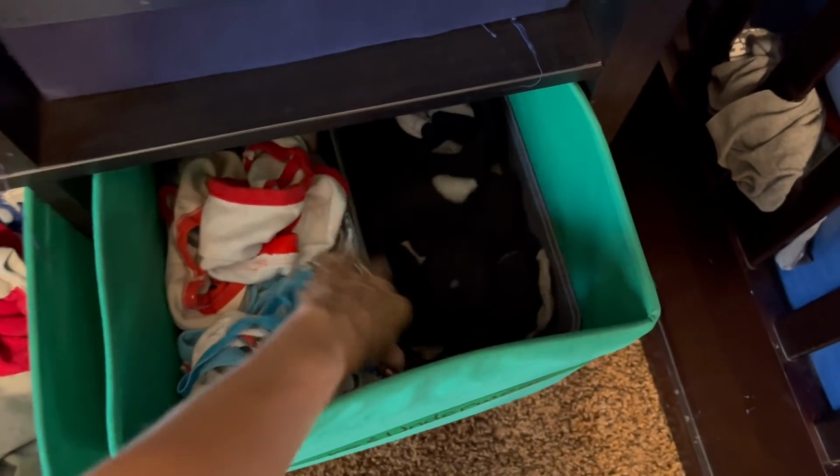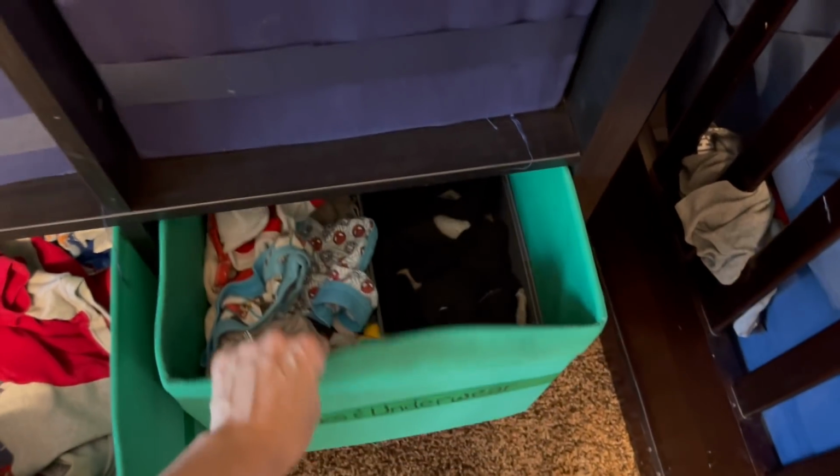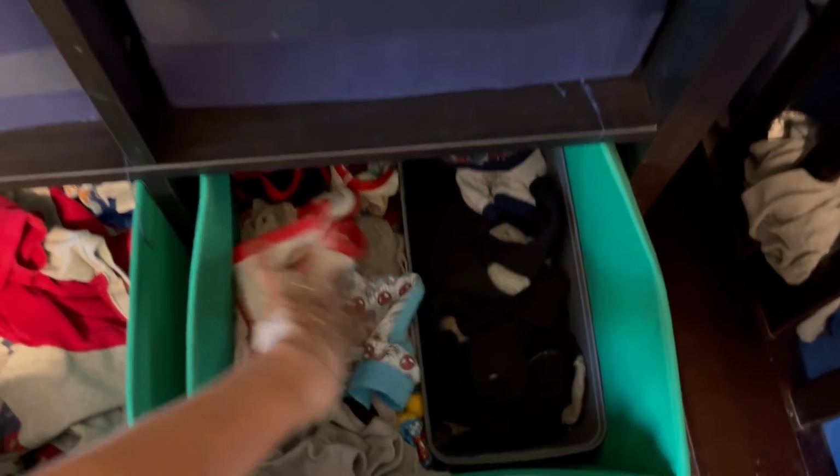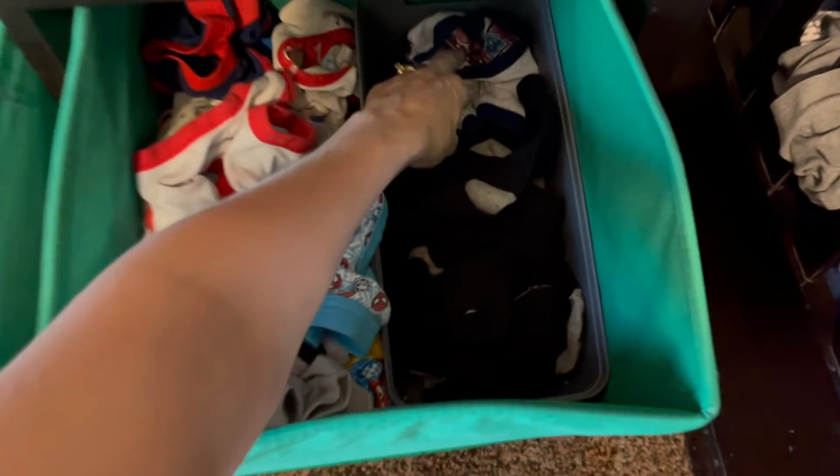And it's like perfect size just to fit right in there. They're not super tall, so if you have a lot of stuff, then they might overflow onto each other. As you can tell, they've got some underwear in with their socks.